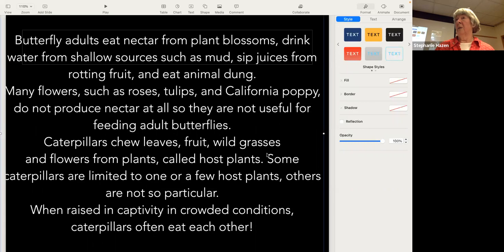So what I'm trying to educate everybody about is the host plants for the butterflies and moths that we're talking about. Some caterpillars are limited to one or a few host plants, such as monarchs. They only eat milkweed, although there are plenty of types of milkweed, and others are not so particular. When raised captive in crowded conditions, they sometimes even eat each other.